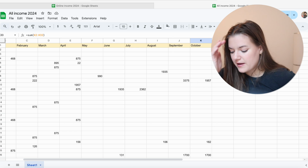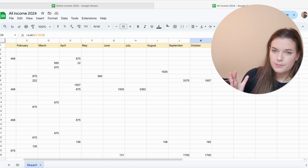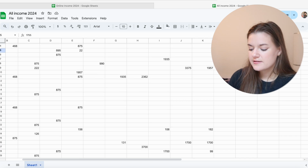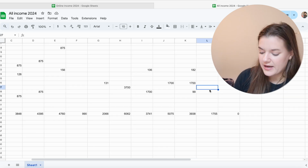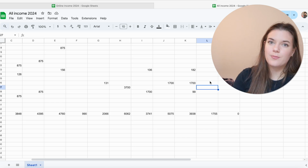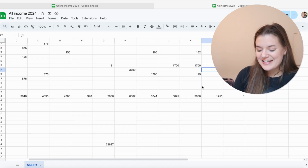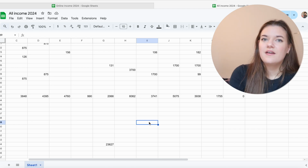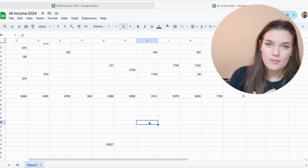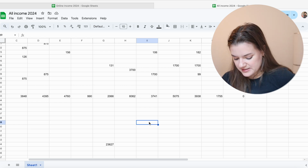And then here in November, this is October's freelance money, so I'm going to include this, $1,755. I'm not going to get paid from my part-time job until the end of the month, which will now be longer than 6 months, so I won't include that in this video. But let's do a grand total, and then we can talk about how much of that is from a part-time job and how much of that is from freelance and my own business.